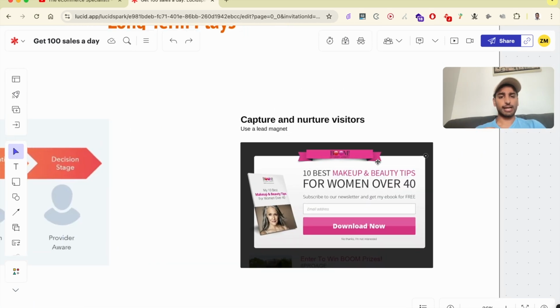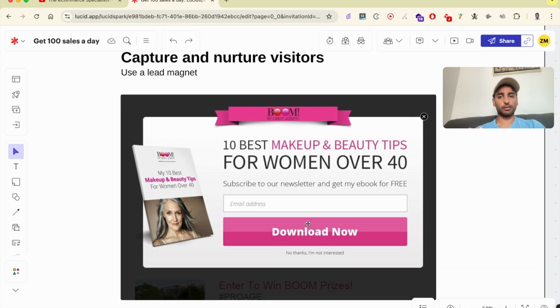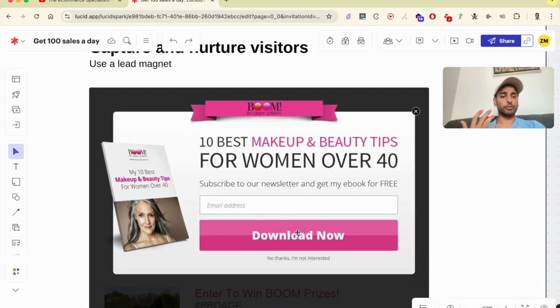Next up is capture and nurture visitors. You can use a lead magnet, so sticking with the skincare example, this one in particular has gone for 10 best makeup and beauty tips for women over 40. They can download that PDF, that guide, and as time goes on, you can give them more info and then give them links to relevant products that women over 40 would be interested in.